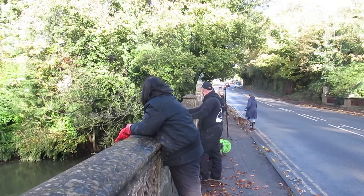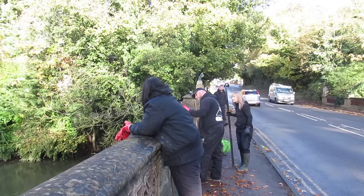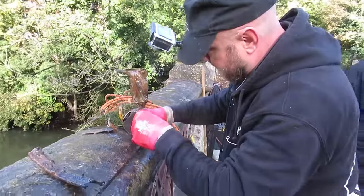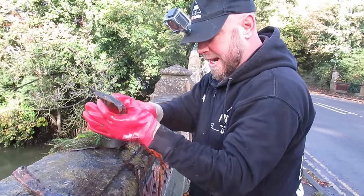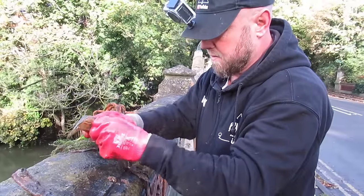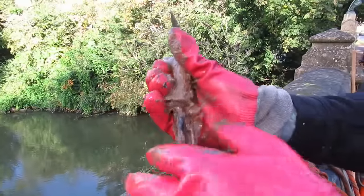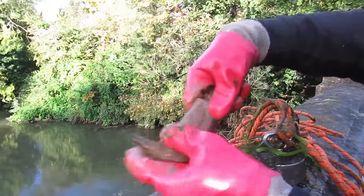Oh, you are joking. I know exactly what that is, isn't that right? What? It's a Sikh. So, I've got a bike wheel rim, which I'm not interested in. But, just pulled this up in a bag. Let's have a look what this is. That's been down there some time now. Oh, look at the crud. I know exactly what this is. This is a Sikh. There's the cover to it, look.